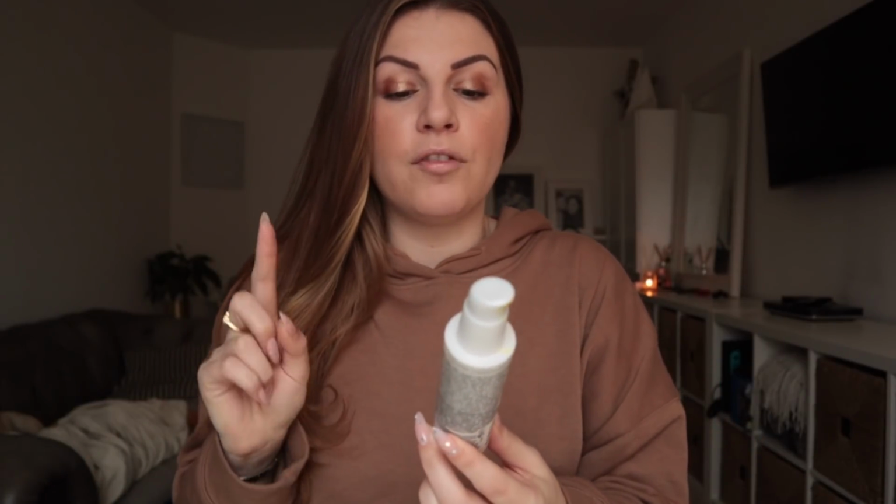Now, if you're not super interested in the colour element of that, because it does have a temporary colour in it, this is also really nice. This is from TG, the copyright range. It's called Custom Care Shine Booster.